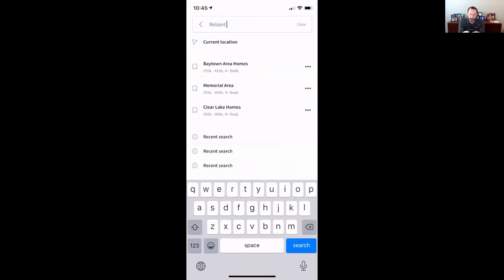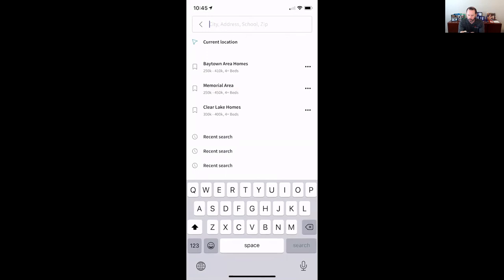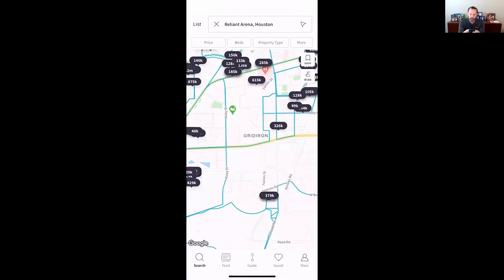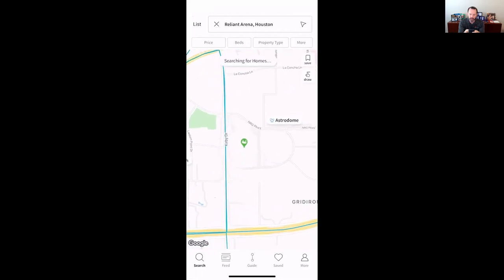Let's take it back home. Right? How many of you went to the rodeo this year? Well, maybe not this year, but at least, you know. Well, now it's not actually pulling up. So I can put in, and let's do Houston. We'll actually put the city in, right? So you can see there's Reliant Arena right off of Kirby Drive. Everybody see it? There's the Astrodome.